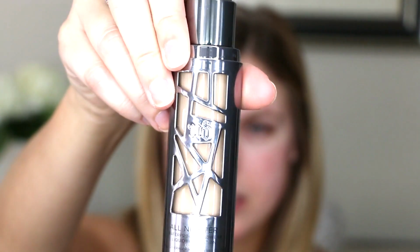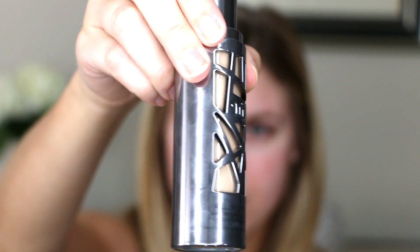I think the color I'm gonna go for today is 4, because I do have a tan on my body. I don't tan my face, so it's always very pale. So we're just gonna give this a go. I'm gonna use shade 4 and apply it with a beauty blender, and mine's a little dirty, so deal with it. Okay, it has a pump, which is awesome, and it has a really cool bottle. I don't know if you can see that. It's like shattered glass almost.